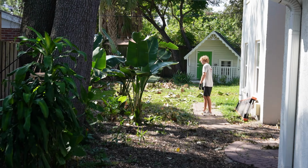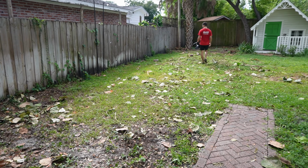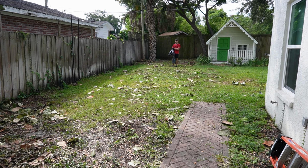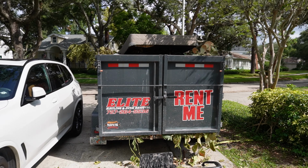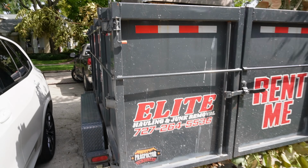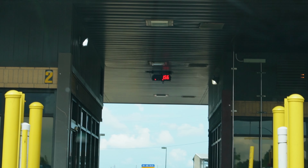Looking pretty good. Trailer's about jammed though. All right. Nice and cleaned up. He's gonna rake it up. Owner said it looks all good. We need to do extra. Completely packed full. Put the net over on top soon. Finish it.